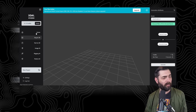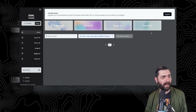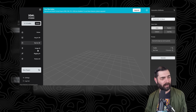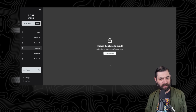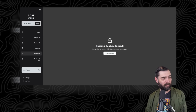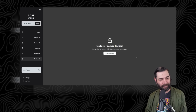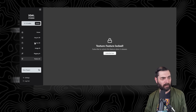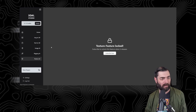Over on the left, we've got a few options here. We've got our home page. We've got the option to do image to 3D, the option to do text to 3D, image AI, which is apparently locked if you're on the free plan, rigging AI, also locked on the free plan, and texture AI, also locked on the free plan. So while it says try for free, it seems like at least 50% or more of the features are locked down. We can't use them.